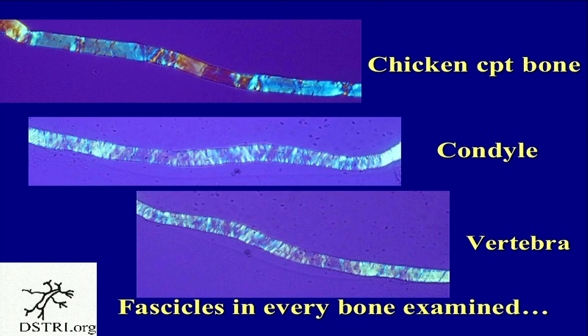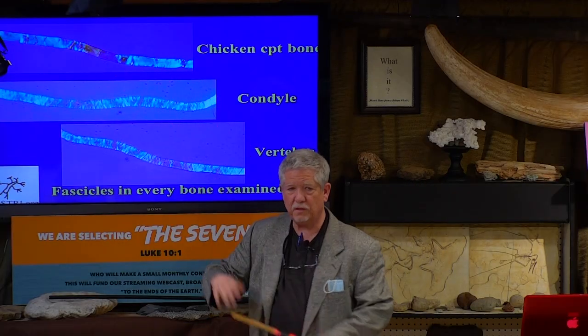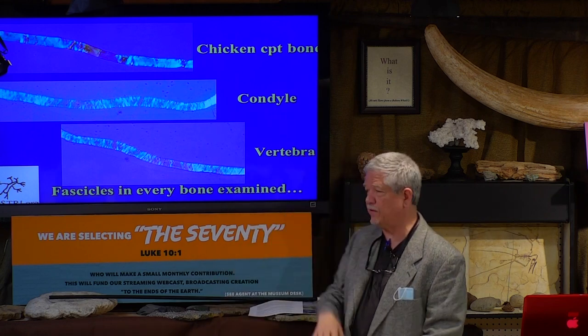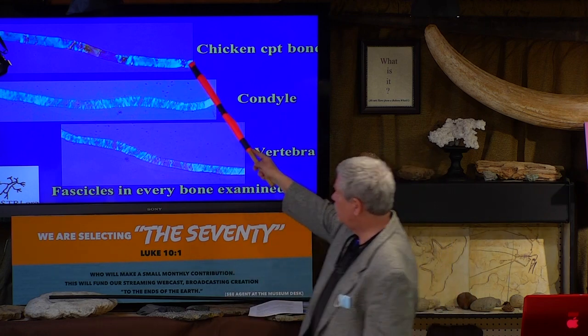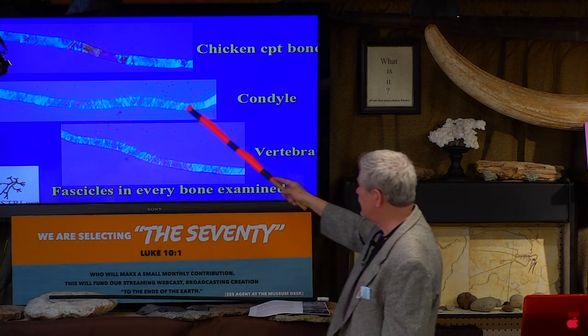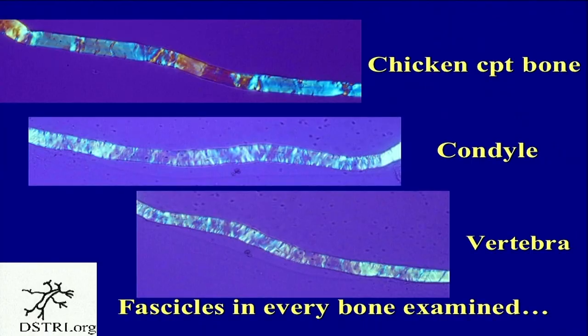And we found fascicles, lots and lots of fascicles. This is a chicken compact bone fascicle. So remember those wavy fascicles that we're moving? This is one of them. It's at high magnification. And you can see what in here, class? Bands of Fontana. Yeah? See them? What do you see in the condyle fascicle? Bands of Fontana. Same in the vertebra. This is a vertebra from Triceratops. We have found fascicles in every bone that we have examined for fascicles. And that's like 10 bones, 8 bones so far.